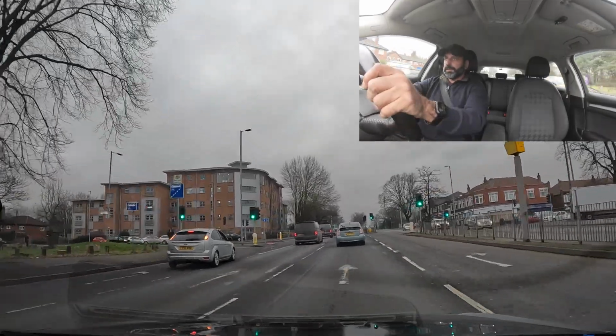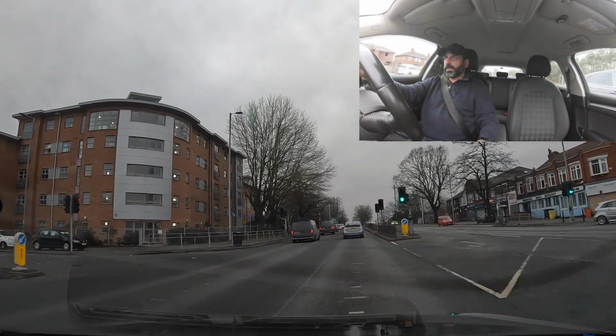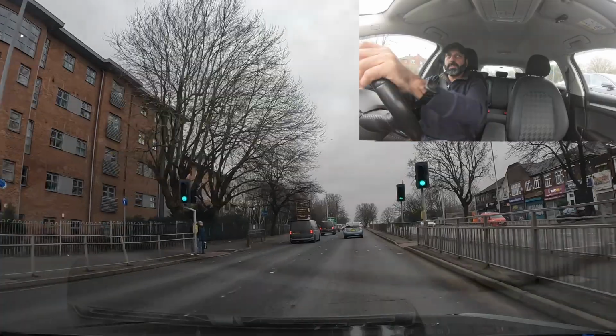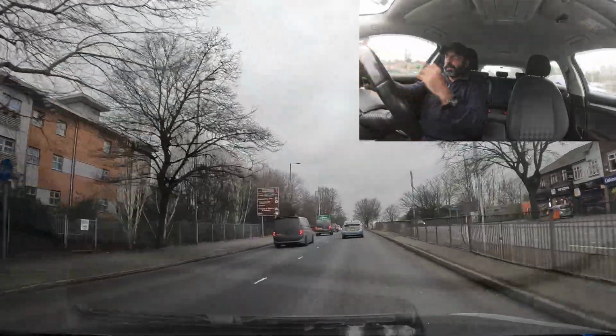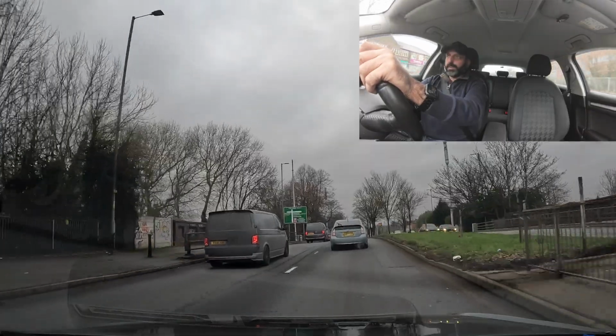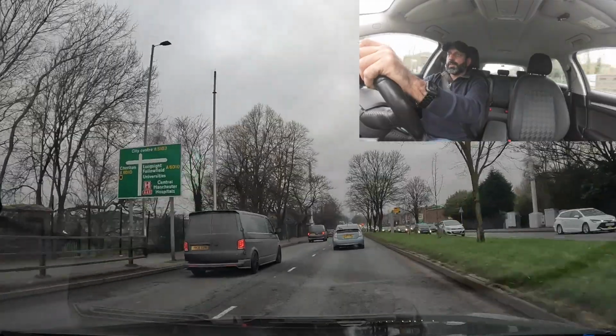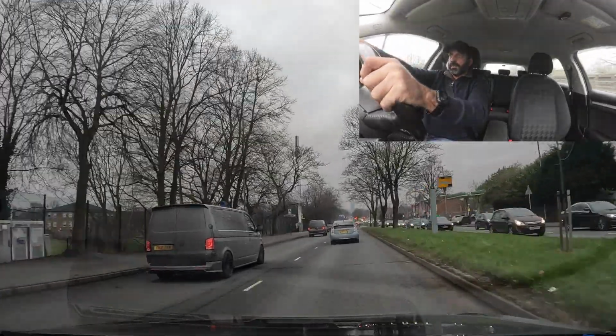So the light's been green for a while, just keep an eye on the lights in case they change. We're ready to stop. If it doesn't, we're okay to carry on. We're in third gear, we're going uphill again. So after, when we go over the bridge, we will be turning right. So we just need to make sure now that I can see my turn coming up.